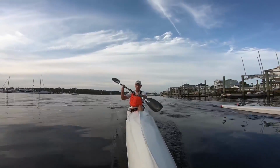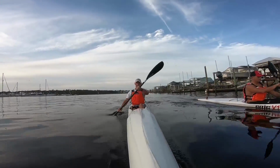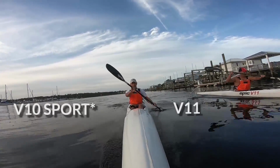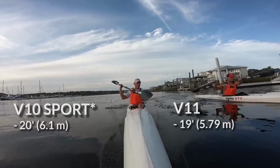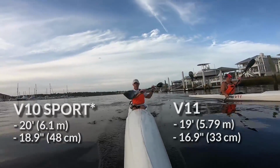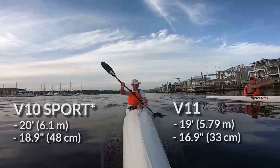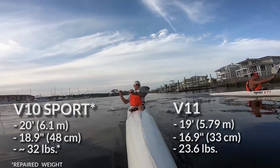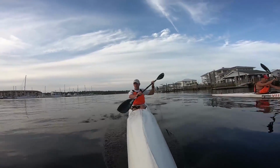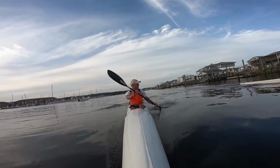So we're back doing more totally unscientific Surfski speed testing today. Today we're testing my V10 Sport against Barry's V11 to see which one has better flatwater speed. V10 Sport is longer, but it's also wider, but it's also more stable. The V11 is shorter, has more rocker because it's made for downwinding, a lower volume boat, but it's much lighter and it's narrower. So it's going to be interesting to see which boat comes out to be the faster flatwater Surfski. Barry, you have any predictions?